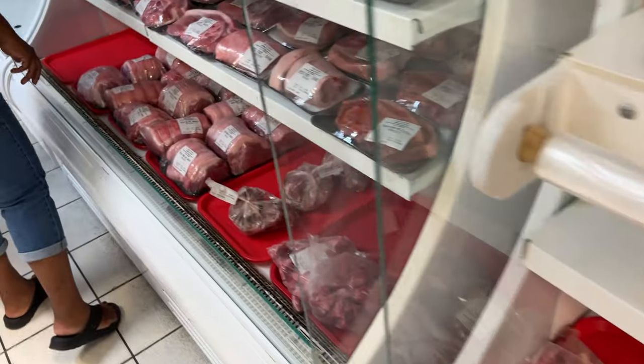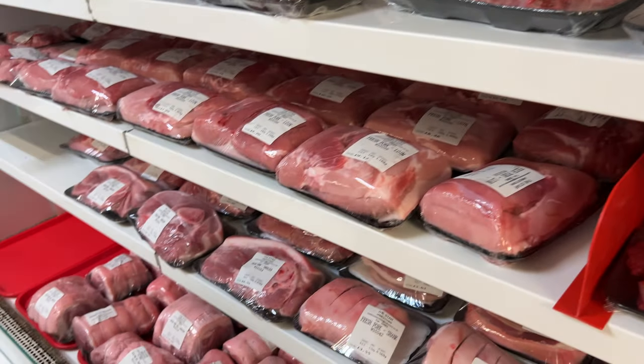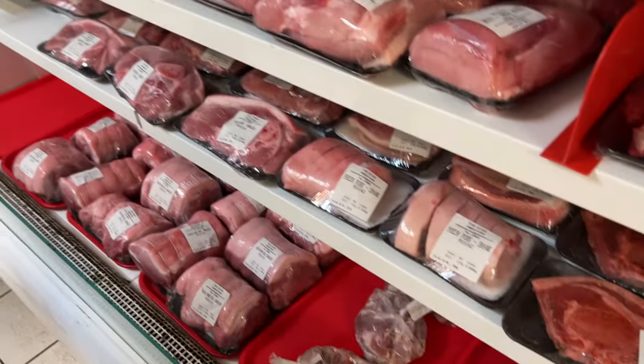They do keep selling them, not to have them go to waste, which is quite sensible. And there's a lot of meat today as well. This isn't here every day either, but today there's a lot of pork meat. I'm not sure where it comes from, if it's made here or it comes from South Africa or somewhere.